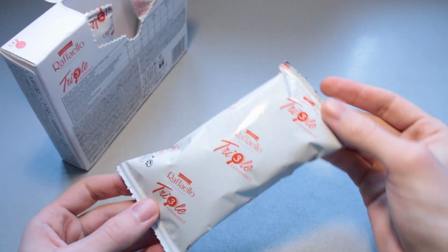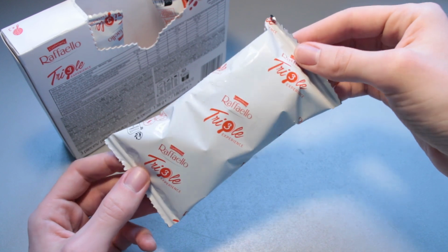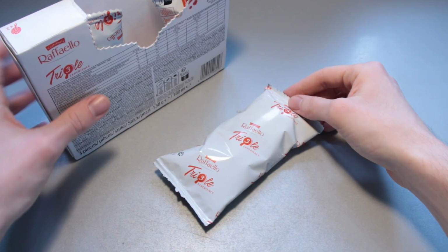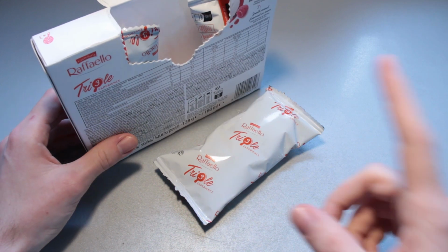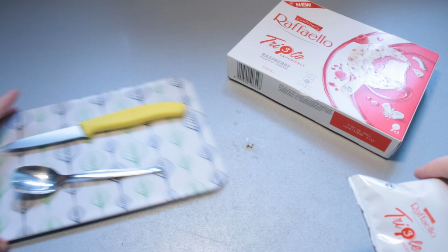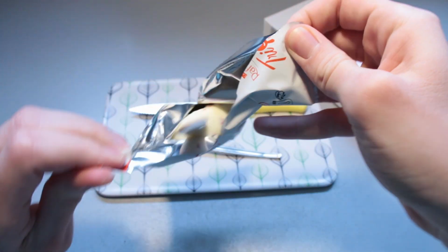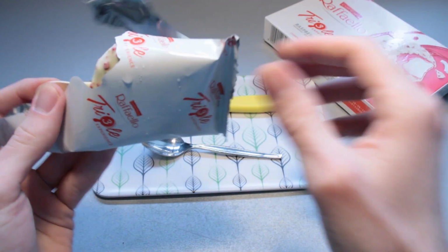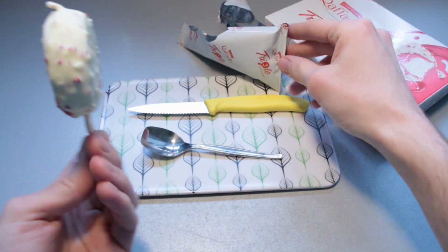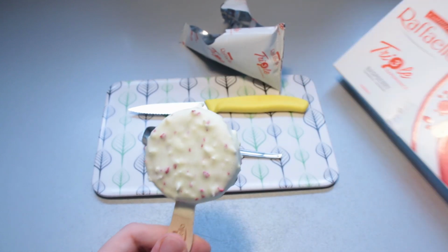So we've got a nice white wrapper here, very similar to the individually wrapped normal Raffaellos, and I think I'm going to put the rest of these into the freezer and I'll be back with you in just a second. Okay, I'm back at the desk. Let us take the cutting board right here as well and open up this little package. Okay, looks-wise, looks okay. Not too weird, I guess.